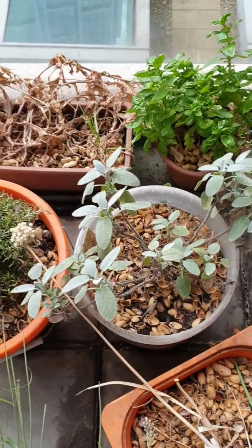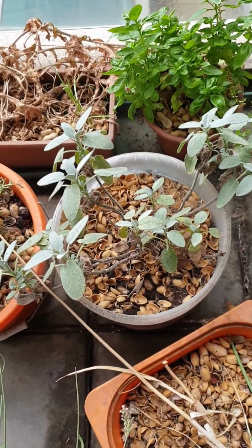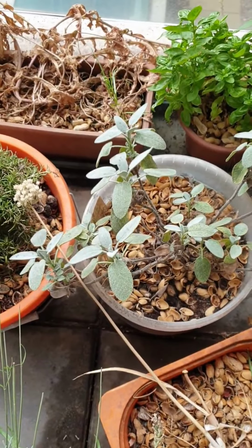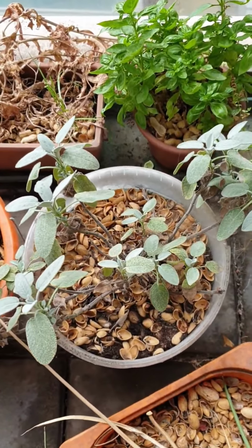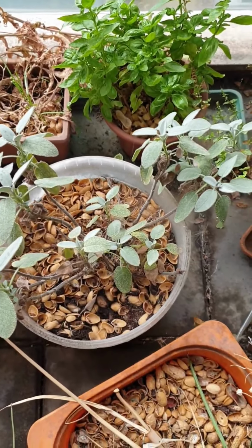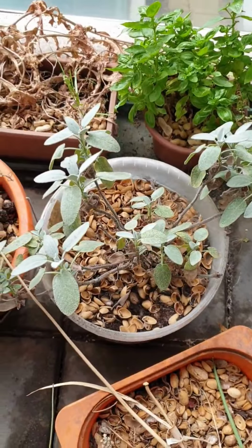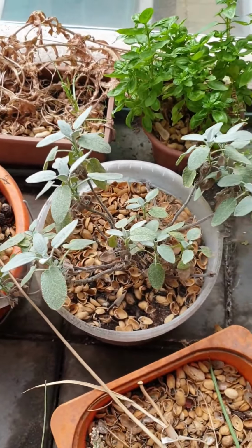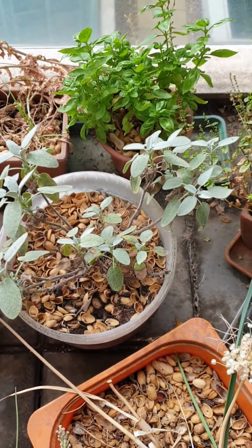The sage, I've had problems with it. You will see in my other videos. It's some sort of, I think, fungal issue or powdery mildew or something to do maybe with humidity because of the texture of the leaves. It just gets covered in this white stuff. It keeps growing, but it's just not a healthy plant, so I need to do something with it, maybe put it somewhere else.